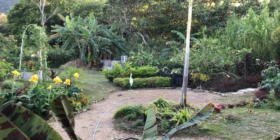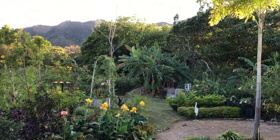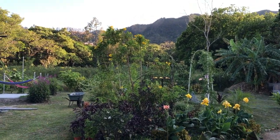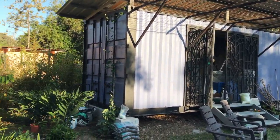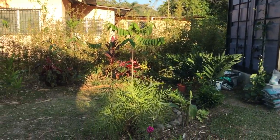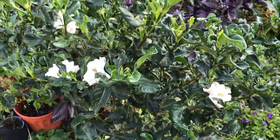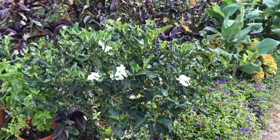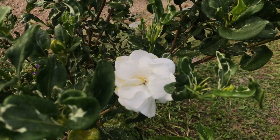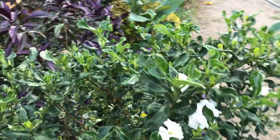So this is March 2024, and this will be the first garden progress update. The first thing that is amazing are these gardenias. This is a tree gardenia. I've never seen that before. And it has a little bit of a variegated leaf, which I really like. I think that looks really pretty. And the fragrance, as you know, is amazing.